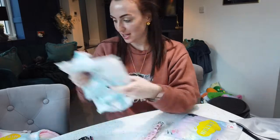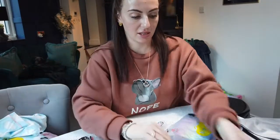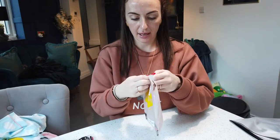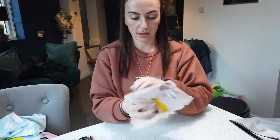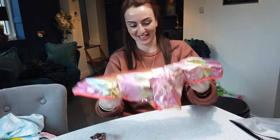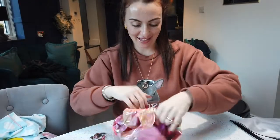I like. The girls are going to look super cute in these. Two of these little raincoats. I think they're little raincoats. Oh, that's gorgeous. I love it. It's like a little rain mac.